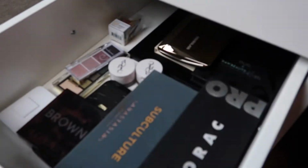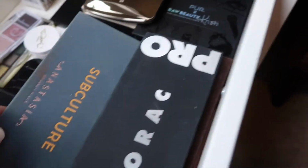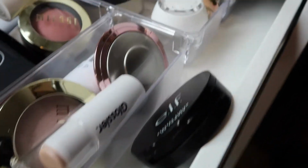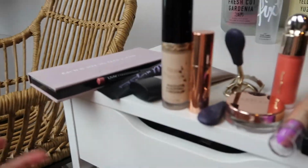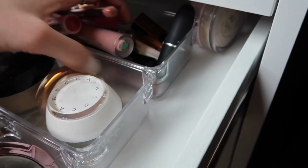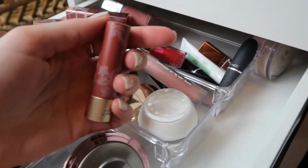Let's choose an eyeshadow palette before we choose any lip products. Let's try the Modern Renaissance palette. It's been a long time. And then for lip, I'll probably do this NYX lip pencil in nude pink, because Modern Renaissance is very pinky, so I'm guessing that will work well. And then I haven't used this Too Faced lipstick in a really long time. It's in Pout, so I'll grab that.